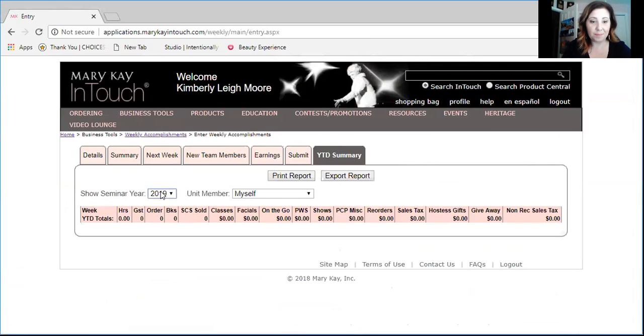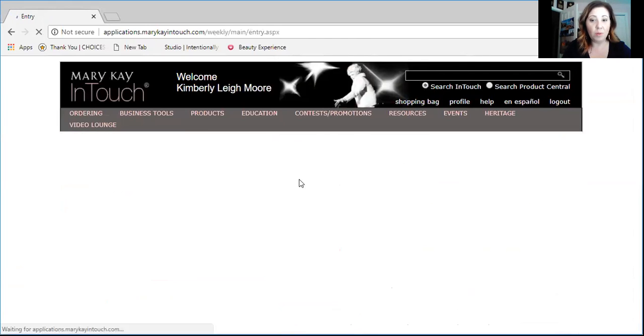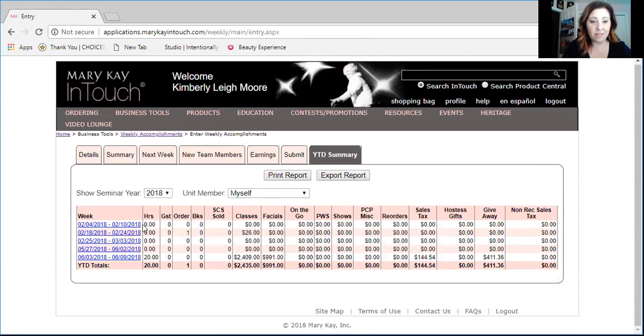But I really love looking at my past. So you can pull up your last year, right? And you can see everything. It's just awesome. You can export it, you can print it. Super important. Super, super important. So this is money management. That's what it's all about, is not just selling the products, but knowing how to pay yourself and make sure your business pays itself as well. So you got to pay the business and pay you.